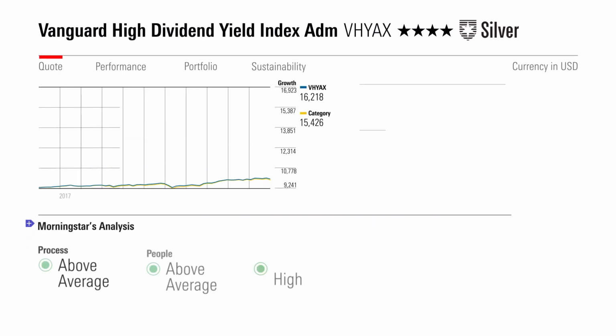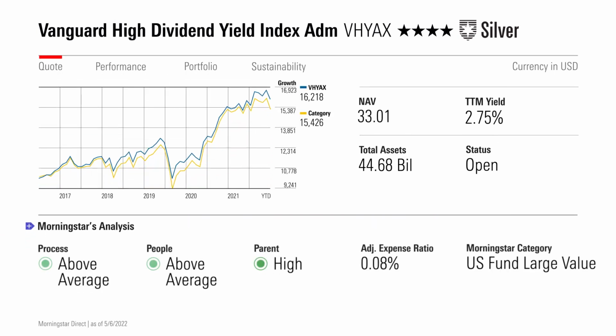If you want a straight up yield play, consider Vanguard High Dividend Yield Index. It's a silver rated index fund and one of the highest yields among large value medalists. The fund only charges 8 basis points.